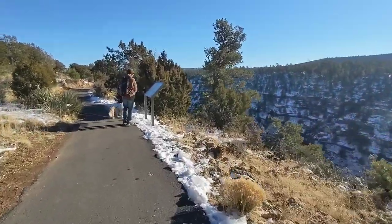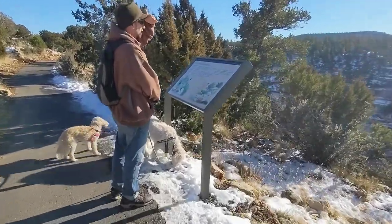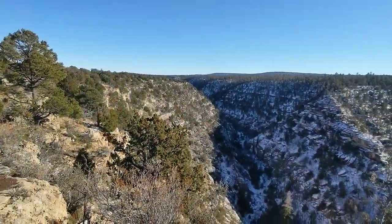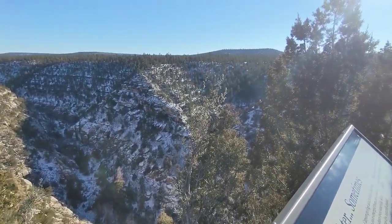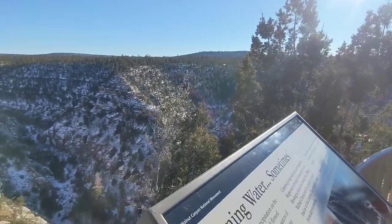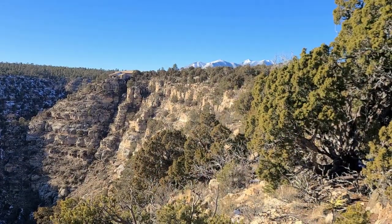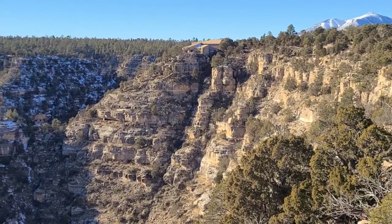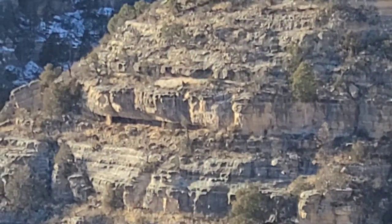This easy 0.7-mile trail is fairly level and takes you along the canyon rim through juniper and pinyon pines. You can really get a feel for the size of the 400-foot deep canyon. The limestone here was carved out by Walnut Creek, which goes on to feed the mighty Colorado. At the first overlook, you can see the visitor center and notice the numerous cliff dwellings below.